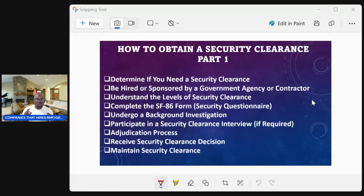Number 2, the adjudicator will also consider the factor of your trustworthiness. Were you able to complete the form truthfully? Did you provide every piece of information truthfully? And then the adjudicator will also consider your financial responsibility, your debt. Are you meeting your obligation in paying back your debts? All of that, because they will pull your financial record. And then they will also consider your criminal activities, your drug use and alcohol abuse, and any foreign contact or interest. So these are the factors that the adjudicator will consider to determine if you are eligible for security clearance.